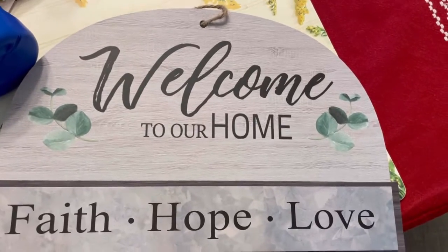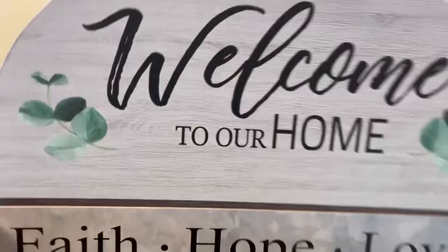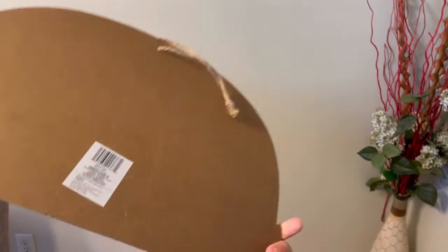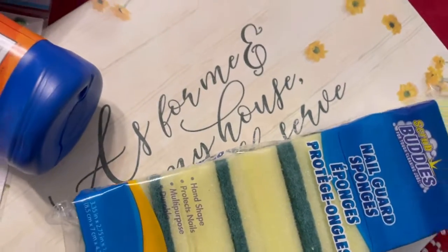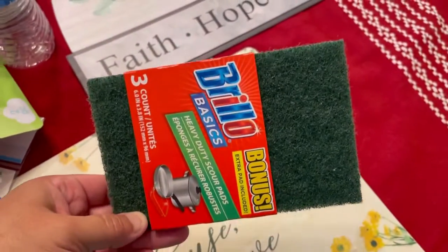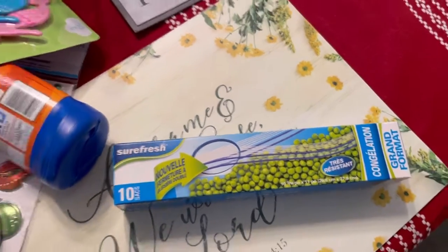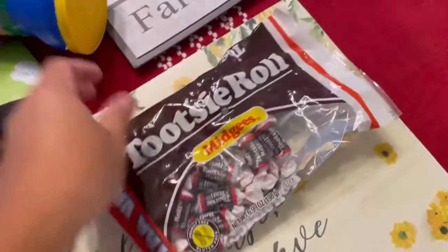Guys, I had these cute little decor. It's cute. I'll put it in the hanging. It's pretty big. There's some sponges. I picked up one of these Brio ones. Did some baggies. Sammy picked this one up. Sammy likes these.